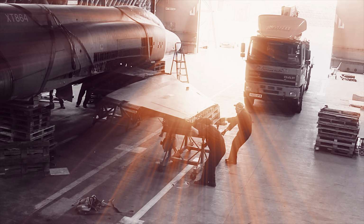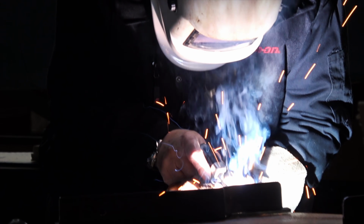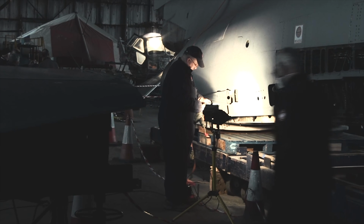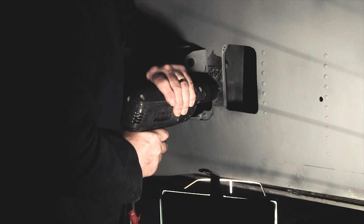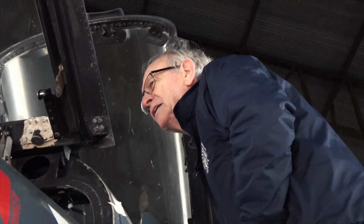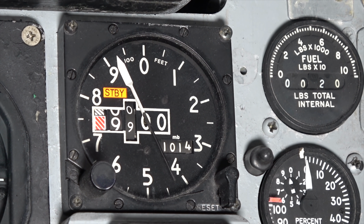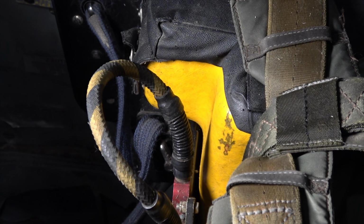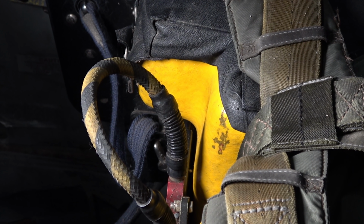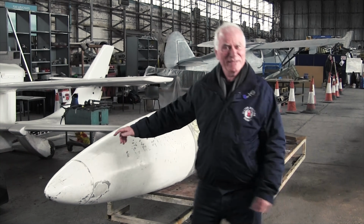It's been 3 years since we dismantled the Phantom and hauled the pieces large and small into Hangar 2. The restoration team has been busy since 2016, repairing corroded sections, hammering and drilling here and there, and we've actually added some replacement bits as well. We've got an instrument panel for the front cockpit, and there's an ejection seat on the way. Fuel tanks, we have 2 of them, 1 for each wing.